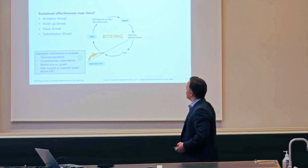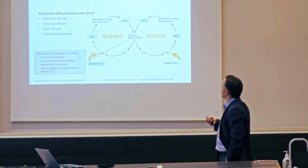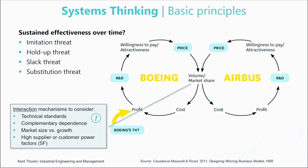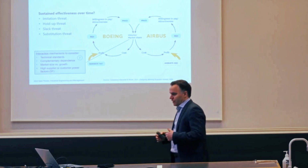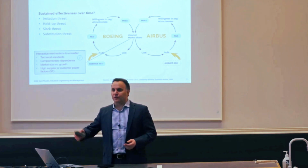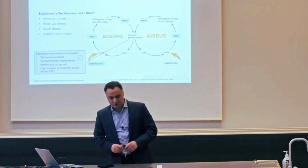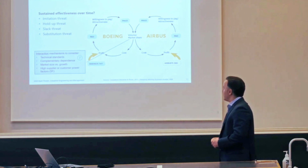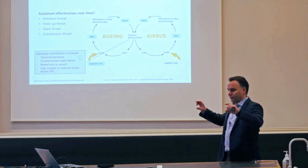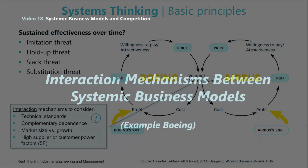Then we have interaction. So this was the problem for Airbus. They got lower market share. The volume was smaller, so the cost per plane was higher, and they couldn't really compete here. And the profit declined, and then they had less to put on R&D. And even more trouble next run in the cycle to keep the price up. And what they did is that they actually borrowed a lot of money from the French government and built the Airbus 380, this huge two-level, two-story plane. That was the only way out. They also had to be in that segment.